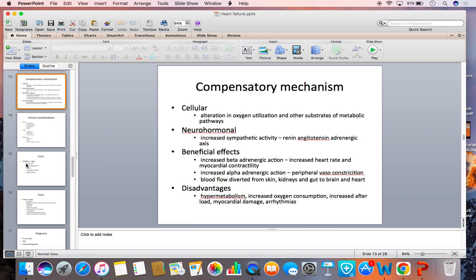Whereas in high output failure, the blood volume is high and oxygen delivery to the tissues is limited. That too to the myocardium. In the course of time, because of the limited amount of energy supply, the myocardium fails. That is called high output failure.